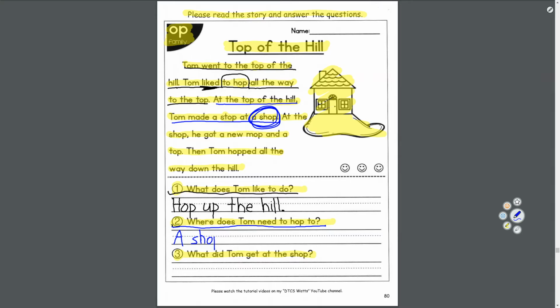So it's a shop that sells tops, like a shirt, and mops. So maybe it's like a dollar store or a Walmart or something. It looks like somebody's house, though. Maybe someone just has a really little store in a house. That can happen. Number 3, what did Tom get at the shop?